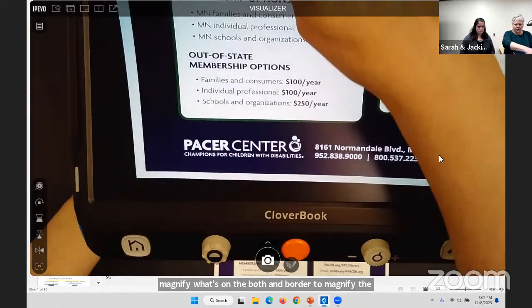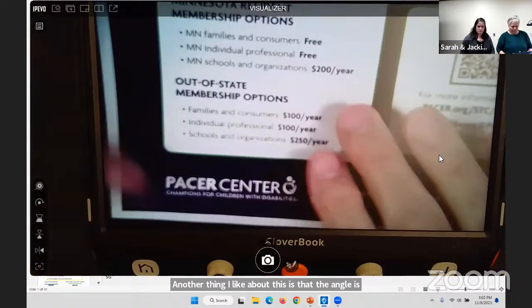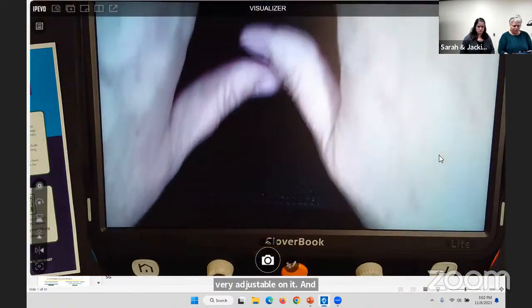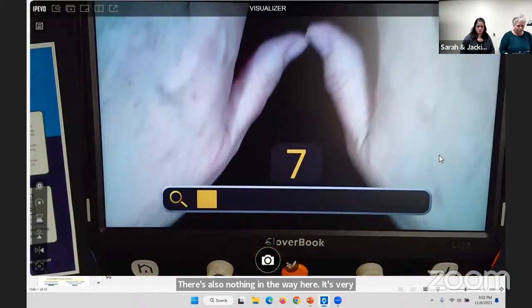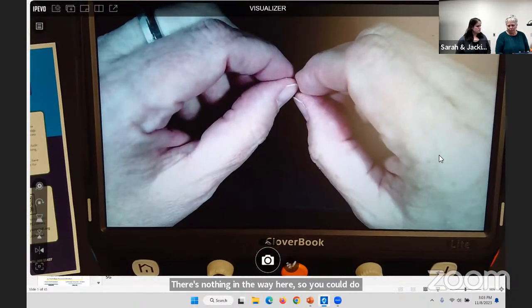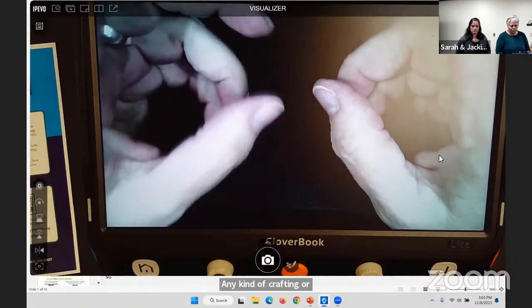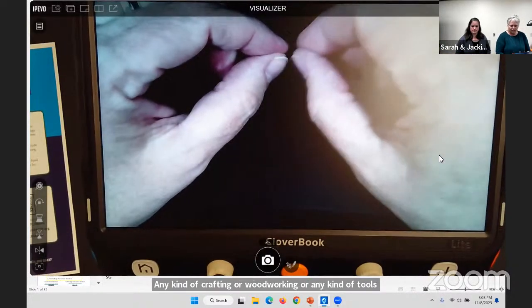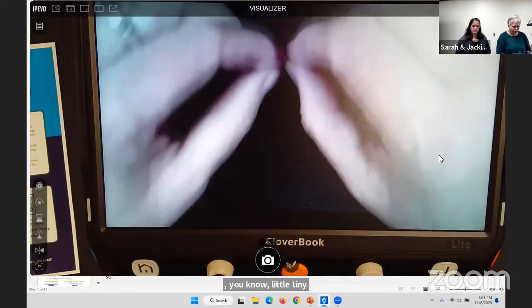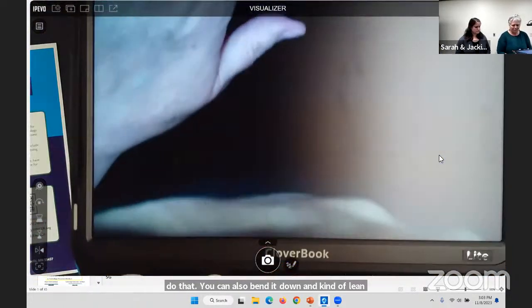Another thing I really like about this is that the angle is very adjustable. And there's also nothing in the way here. It's very magnified, it's kind of scary. So it could be very useful for people wanting to do any kind of crafting or woodworking or any kind of tools, like a little tiny screwdriver you need to tighten your glasses with. You can just fit your hands right under there and do that. You can also bend it down and lean over it. So it's a pretty nice device.